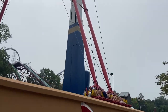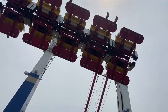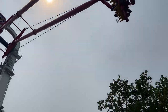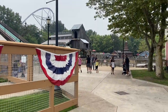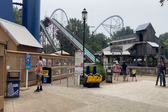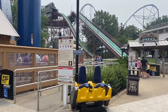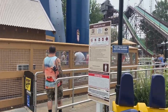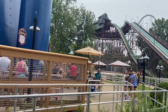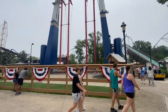Now, it is plenty warm enough for water rides right now. It is maybe supposed to rain later on today. But I'm thinking as long as it's warm enough, we're going to go do some water rides today. Although first, I think we're going to wait here for Skyhawk because it is a nice short line. I found my group. We'll follow them on to the next one. So let's see how long it actually takes to get onto Skyhawk.